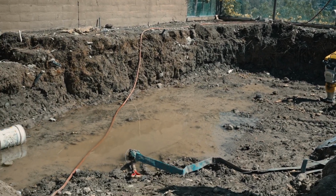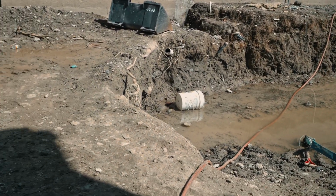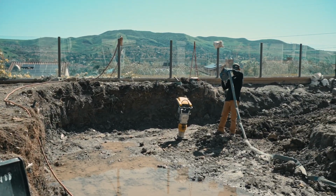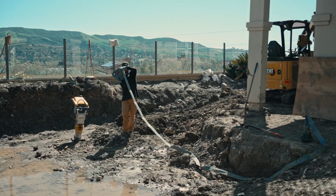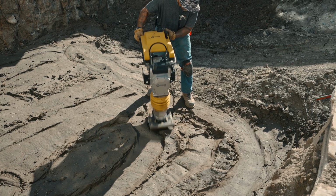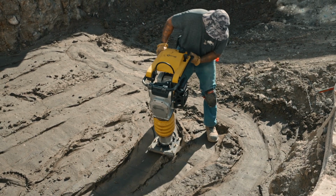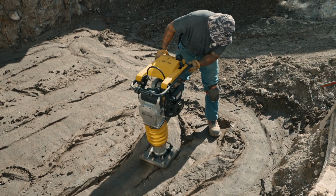If you've ever demoed a pool, it is not a lot of fun. You need some big equipment, otherwise you're gonna be there for a hot minute. They build pools exceptionally well in ground out here. So our crews had fun with that. But they started filling back in the pool with the soils that's been excavated from the grade beams.